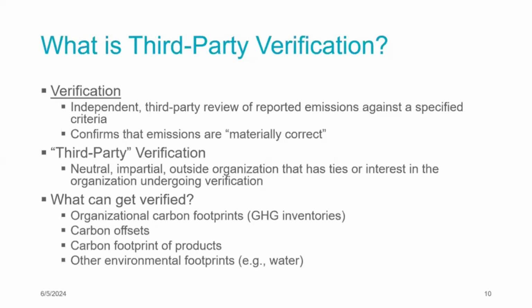So what is the third-party aspect of verification? That refers to using an outside organization that doesn't have any stake in the outcome of the verification. This is different from first-party verification, which would be done in-house in your organization, or a second-party verification, which can be done by an outside organization that does have an interest in the outcome of the verification. Note that I'm using the term verification here to refer to greenhouse gas emissions or carbon footprints, but verification as a process can also be used for other kinds of environmental information, such as carbon offsets, carbon footprints of products, as well as other environmental footprints. All of these kinds of environmental information can be verified.